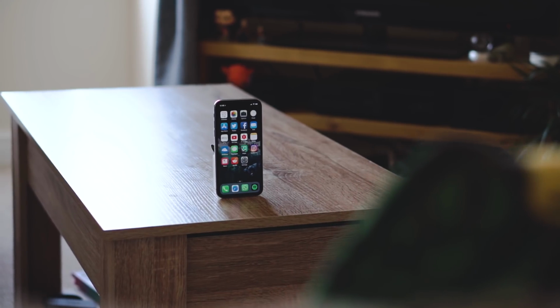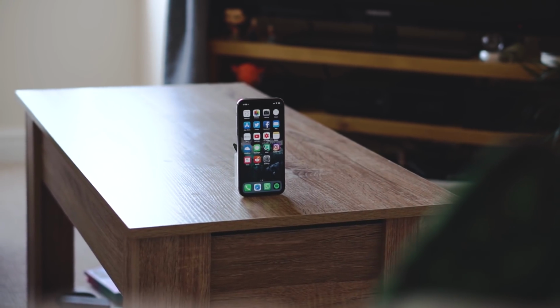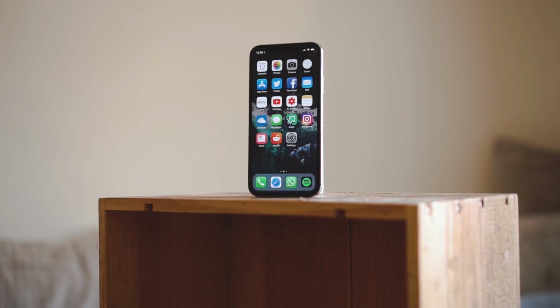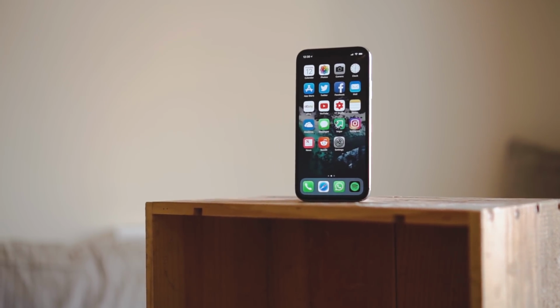I've had my iPhone 10 for about a month now, so I thought maybe it's time to show you exactly what I've got going on with it and how I have it set up, and how that kind of compares to what I used to have on my S8.